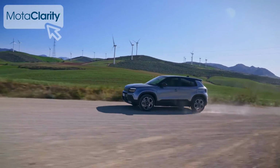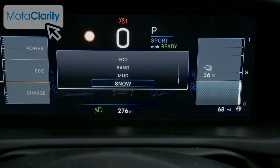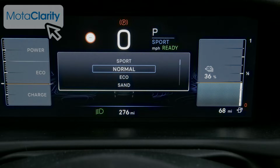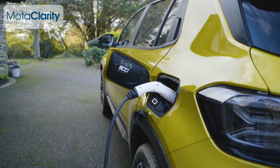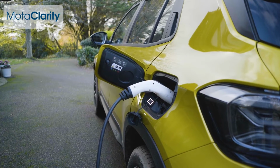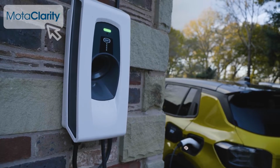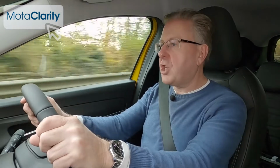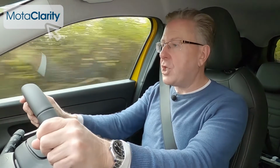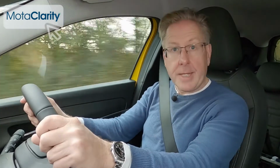This is the first front-driven Jeep fitted with standard hill descent control and select terrain driving modes. There are 6 settings: normal, eco, sport, snow and mud and sand. The battery can recharge from 20 to 80% in 24 minutes via a 100 kilowatt cable when hooked up to a suitably rapid charger. Just 3 minutes on such a fast charger would add 80 miles of range.